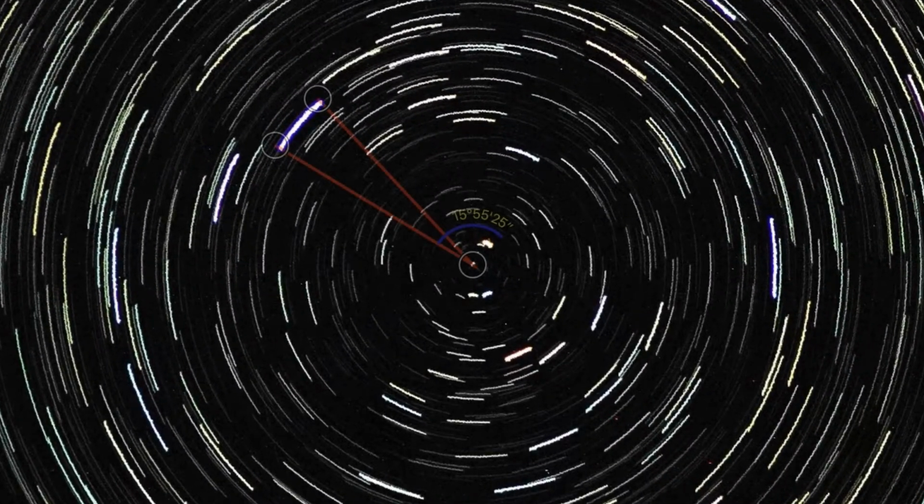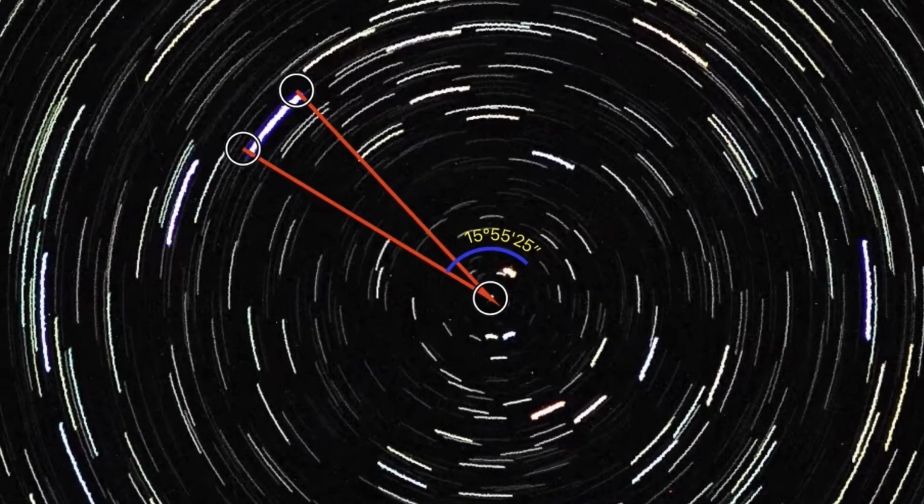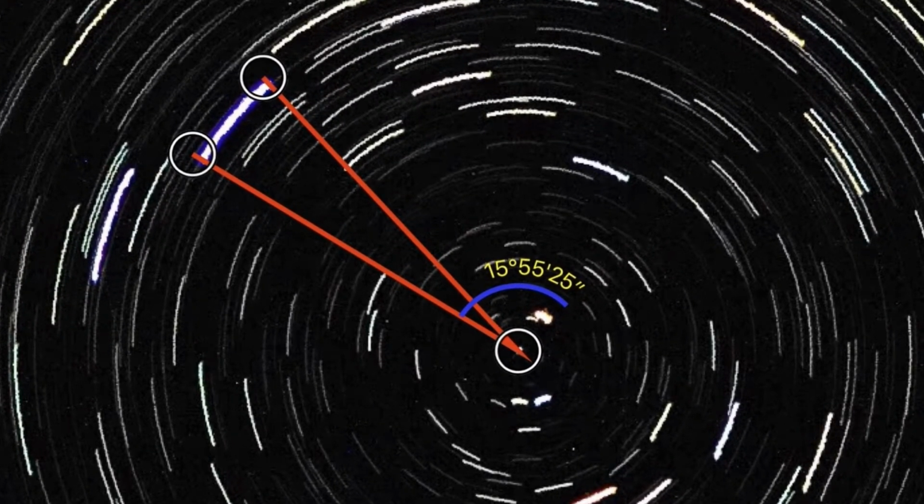Measuring the rotation of the Earth using the stars of the southern celestial pole. Hi there. If we take a star trail that's exactly 1 hour long and we measure the angle of rotation, we get approximately 15 degrees. And 15 times 24 is 360 degrees, which is one full turn around the ball.